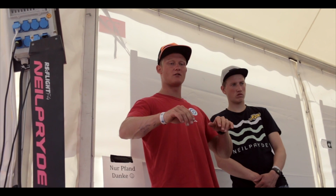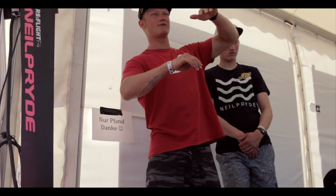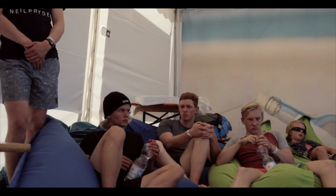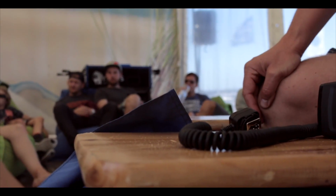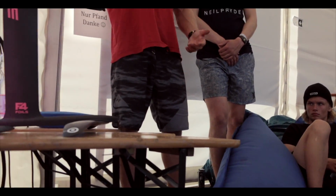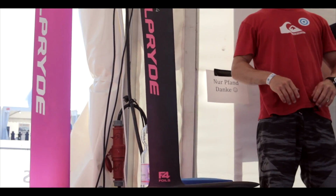When you get to a wave, you lean back and you follow the wave up, and then on top of the wave you lean forward and you go down again. So it's pretty simple. Also, this mast is 95 centimeters tall, so you have some height to play with. You don't need to follow the waves completely, but you can kind of skip over.